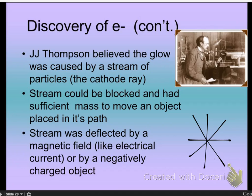So he sticks this little paddle wheel in the path of the cathode ray, and it moves. It's on a little track, and it rolls down the little track. So let me ask you this. If you walked out in the hall, and there was a beach ball sitting in the middle of the hall, and it started to roll, so your observation would be that this ball is rolling down the hall. What could you infer from that?